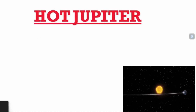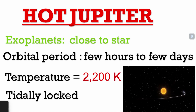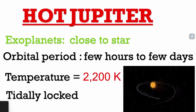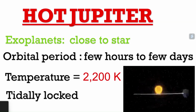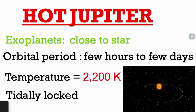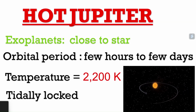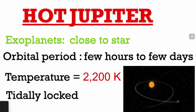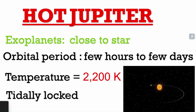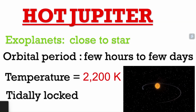These planets are very close to their star, so their orbital period varies from a few hours to a few days. This close proximity results in extremely high surface temperatures, with some hot Jupiters reaching temperatures of over 2200 Kelvin. This is in contrast to Jupiter, which has an orbital period of about 12 years and a surface temperature of around -145 degrees Celsius. The discovery of hot Jupiters was a surprise to scientists, as they had not expected to find such large planets so close to their host star.